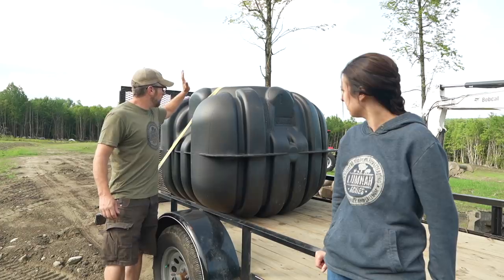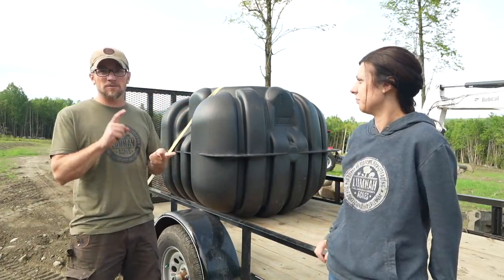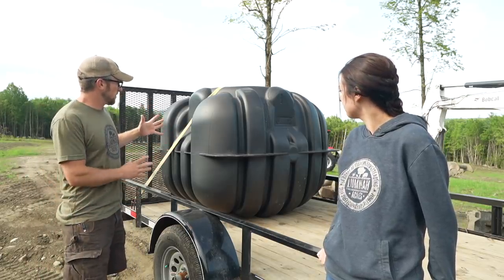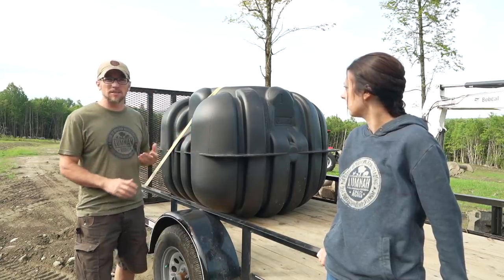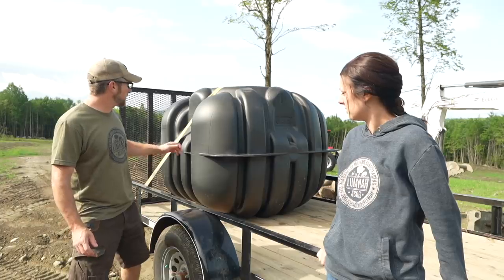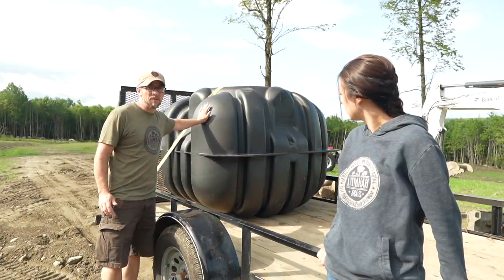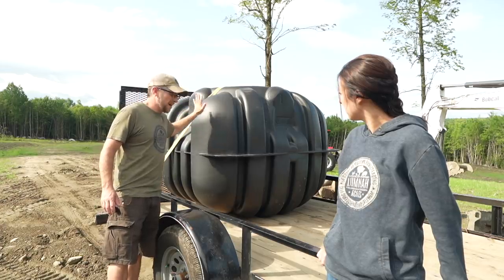This can be used for a septic tank. It can be used for a water cistern for rain catchment. So it's two layers. You got black on the outside, and then it's got a white layer on the inside, which is the HDPE, I think that's how you say that, plastic, so it's food grade. It's one that you can bury. I am very surprised I was able to find something local, so I'm happy about that.